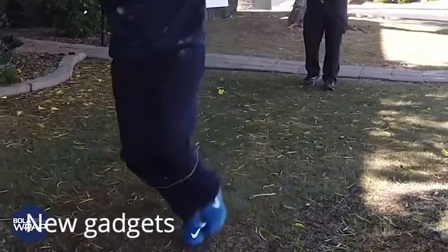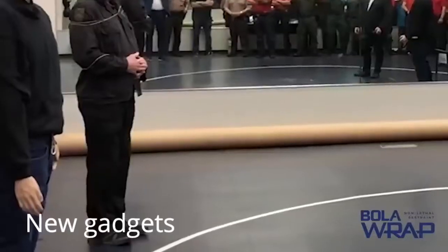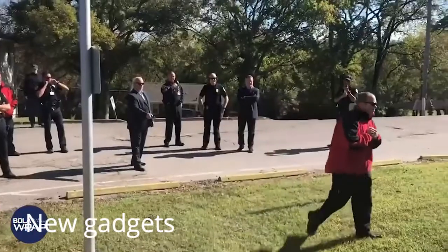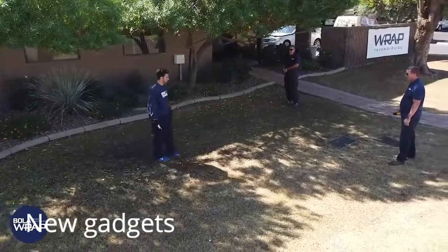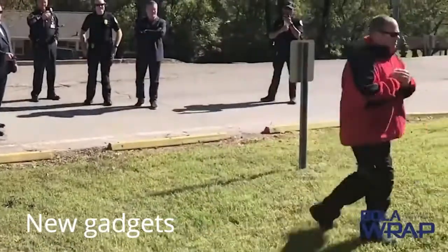It's a device that shoots a 2.4 meter Kevlar cord at the intruder. The secret, however, lies in the way that Bowler Wrap does it. Notice how in a matter of seconds, the cord wraps 1 to 3 times around the body of the intruder, neutralizing them. The cable comes out at a speed of 156 meters per second.